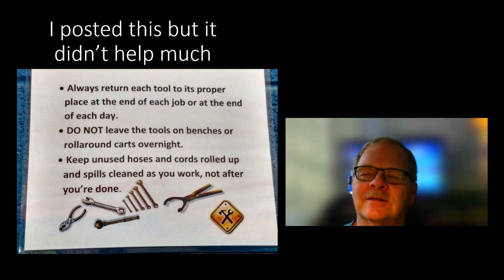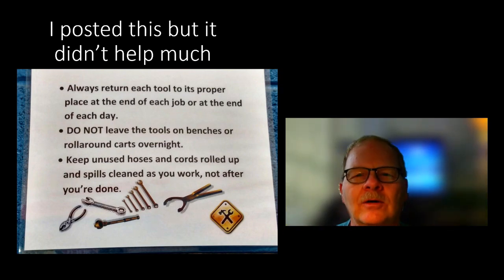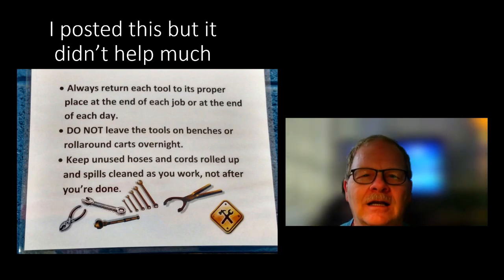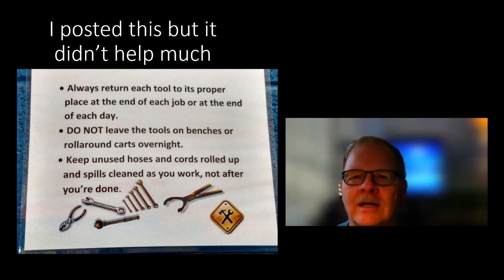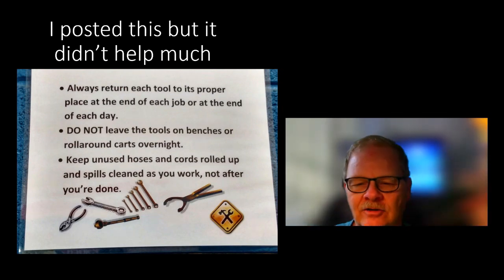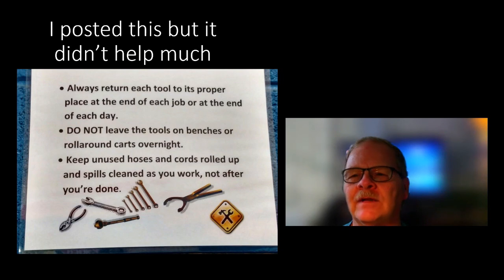But anyway, I wanted everything put back where it belongs, so that when we start work tomorrow we don't have to ask the instructor, "Hey, I can't find a 15mm socket in the toolbox," and so on. Don't leave the tools on benches or rolling carts all night. They just wanted to throw everything down and walk out. And your unused hoses and cords: if you pull air hoses down and there are big loops of air hose up here, it's real easy to trip over that and fall on the concrete, and that's no fun.